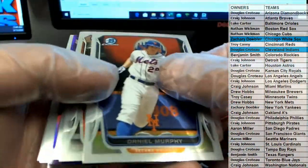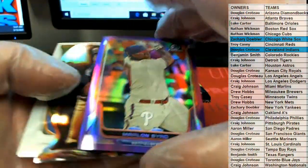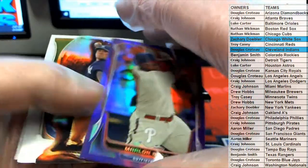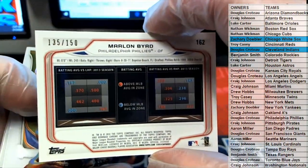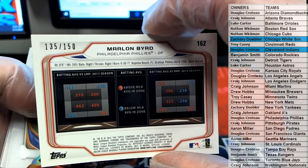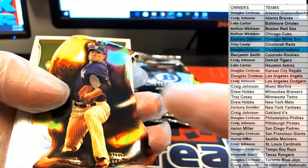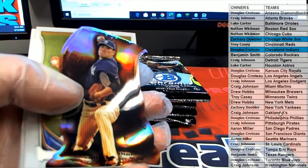Daniel Murphy, Chris Owings, Pomeranz, Escobar, here we go. Marlon Byrd right there, all right. 135 of 150. Man, I forgot how much I like this product, to be honest. It's been a few years since I broke this. Philly, there you go, Doug C, because they had these fire cuts. All right, nice one there for Doug.